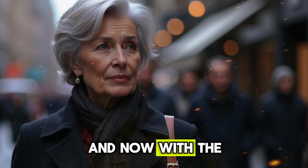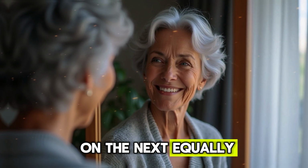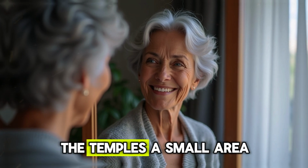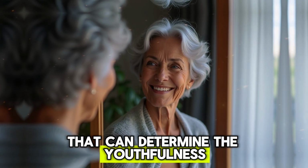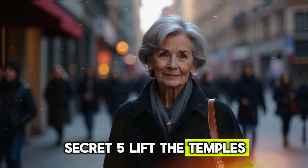And now, with the face frame clear and tidy, it's time to focus on the next equally important detail. The temple is a small area that can determine the youthfulness and refinement of your entire hairstyle. Secret 5. Lift the temples.